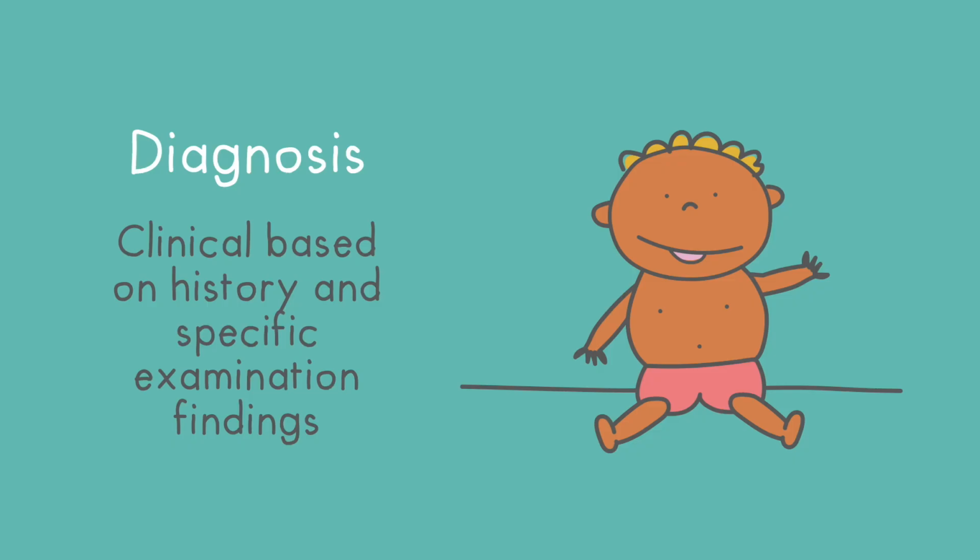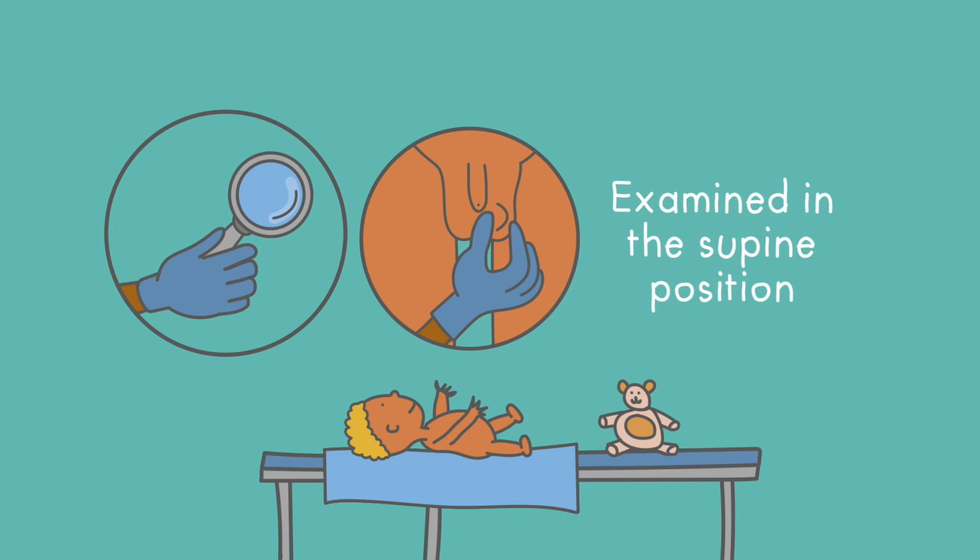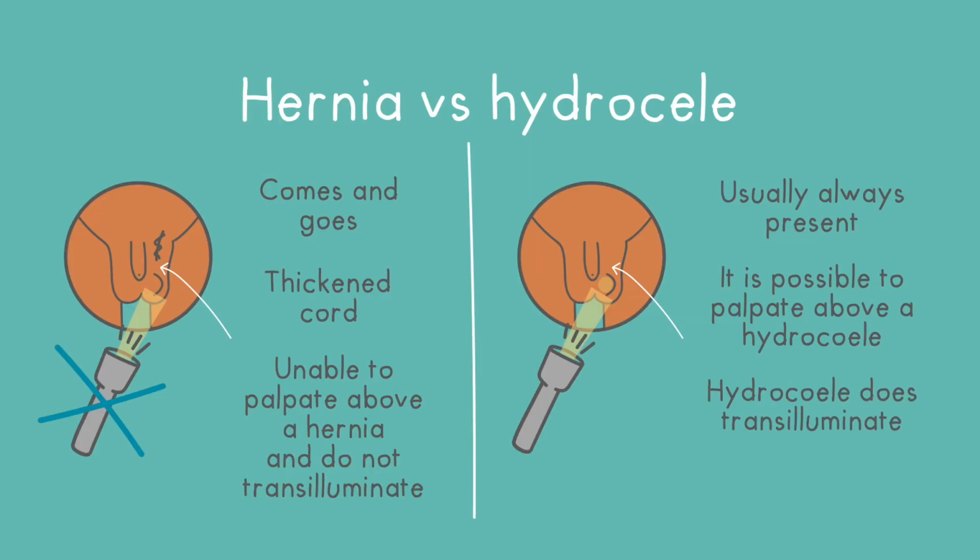The diagnosis of hydrocoele is clinical and based on history and specific examination findings. Patients may present with a history of a swollen hemiscrotum, with the swelling appearing worse at the end of the day. Children with suspected hydrocoele are examined in the supine position, with the affected hemiscrotum first being inspected and then palpated. Patients with congenital hydrocoele must be distinguished from those with hernias, as their management is quite different.